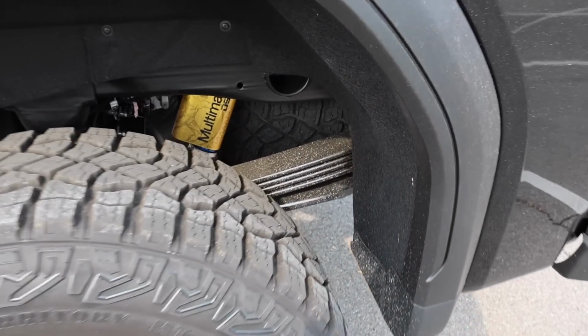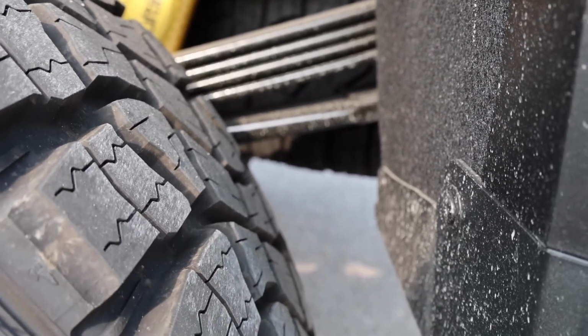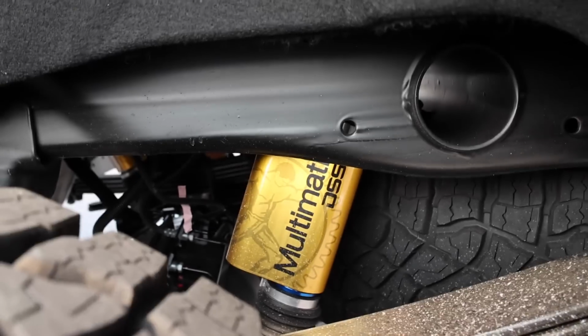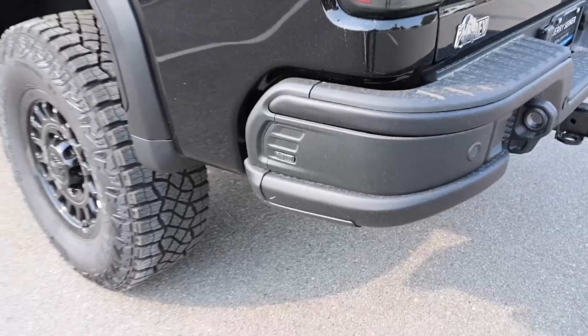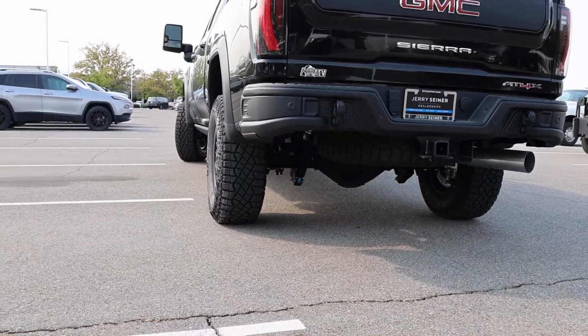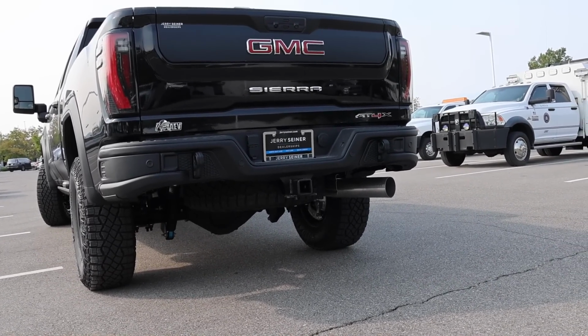And then here's a quick look at that suspension. So you have 5 leaves in the main pack, with that bottom one being a helper spring. Another liner. You guys can see full-size spare tire, more Multimatic DSSV. And look how much shorter that rear bumper is too, so you're getting more ground clearance on this truck.